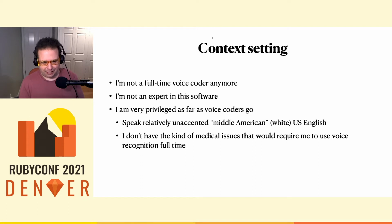Just a little bit of context before I go into the main presentation. I don't code by voice full-time anymore. I was doing it for a period of a few months while I was recovering from an injury. As such, I'm not really an expert in this software. I don't have to use it full time, and I haven't developed the level of expertise that somebody who does would have. There are a lot of people who are much better at this than me. And I'm very privileged as far as voice coders go. I speak so-called Middle American US English, and that certainly helps with the voice recognition engine understanding me. And I don't have the kind of medical issues that would require me to use voice recognition full time. So I feel very lucky about that, and the fact that I've been able to mostly recover from my hand injury that I'm going to be talking about.